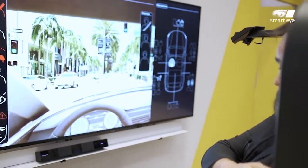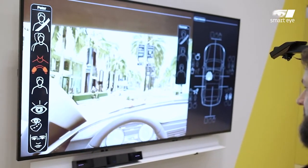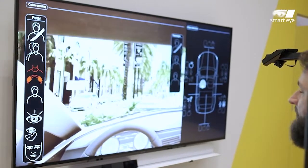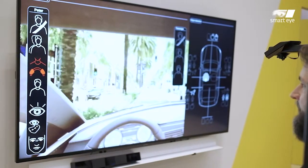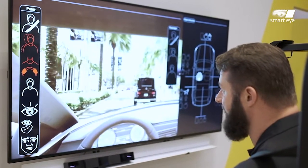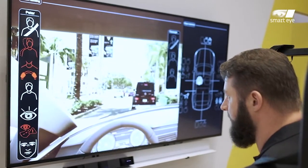So if I take my seatbelt and put it across my chest, then it detects that I have a seatbelt, and let me get that in the buckle there. And now I'm safely strapped into the car. It can also detect whether or not I'm sitting in a good position. If I lean out of position, you can see that the car can see that I'm not sitting in a good way and that it might not want to fire the airbag because I'm too close to the steering wheel.